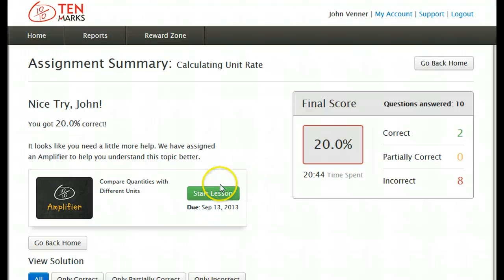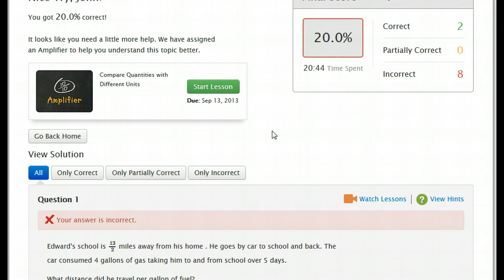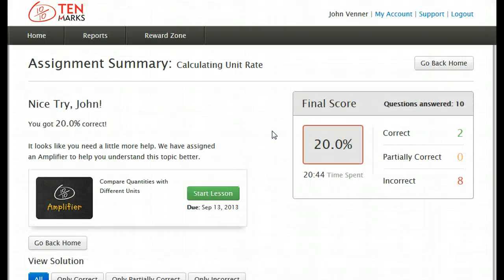So this program is really created to help you get to mastery on just about all the topics we're going to cover. You'll find that after you start this lesson and finish it, it's going to repost the track over again so that you can do the track and see if this time around you have a better understanding of the topic.